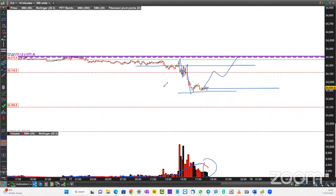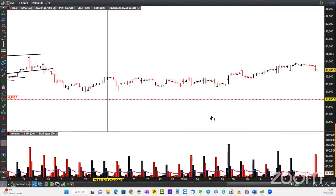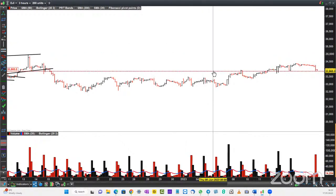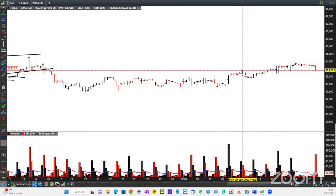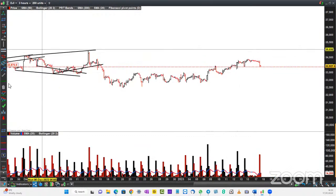So I'm bullish these markets and buying dips. And I'll show you why I bought the low in the Dow. We go to the 3-hour chart. The reason why I bought that low is because there's huge support. I think there's huge support there, if you look at this big bar here.